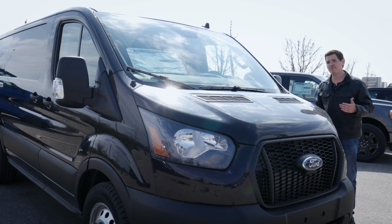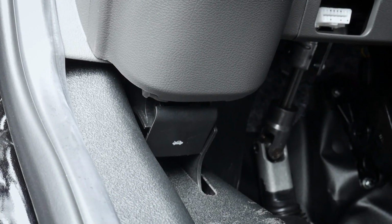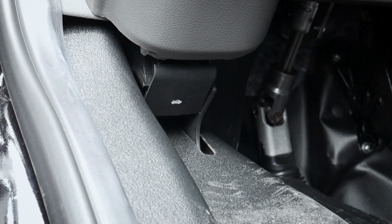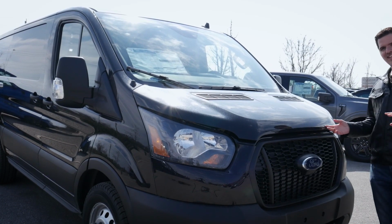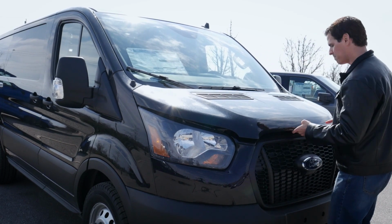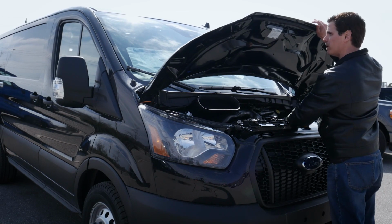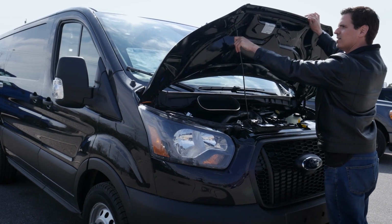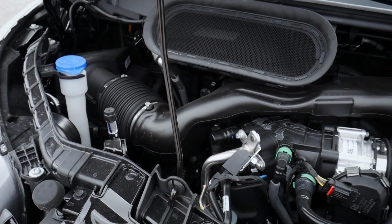Getting underneath the hood of the Ford Transit van, it's pretty easy once you know where you're looking. So underneath this little cup holder, we've got our little release there. It's a little hidden, so just knowing that it's there, you just got to kind of dig for it a tiny little bit. But lifting up, we do have our little lever off to the left-hand side there. Pop it open. No hydraulics for this thing, but at the same time, very, very easy to get underneath the hood.